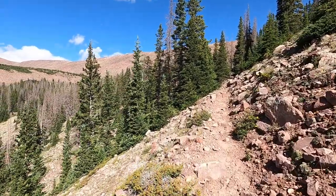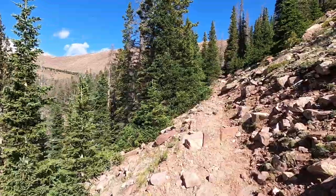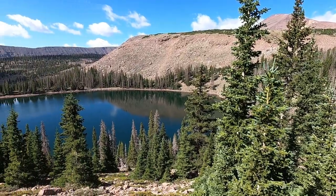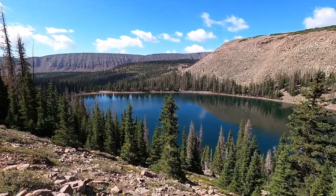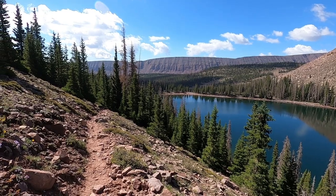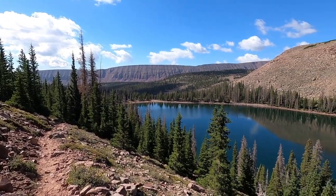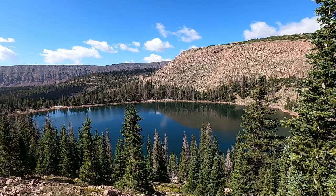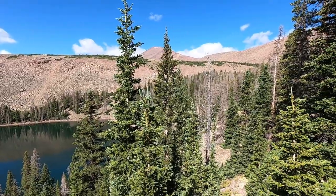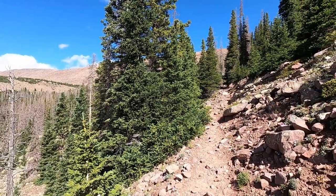Good view back here. Climbing up towards Robert's Pass. Pretty. We're looking down the way we came from. We're going.